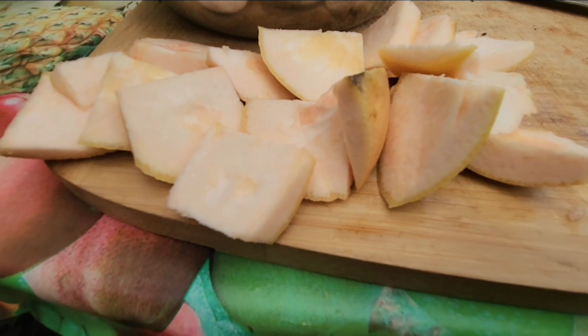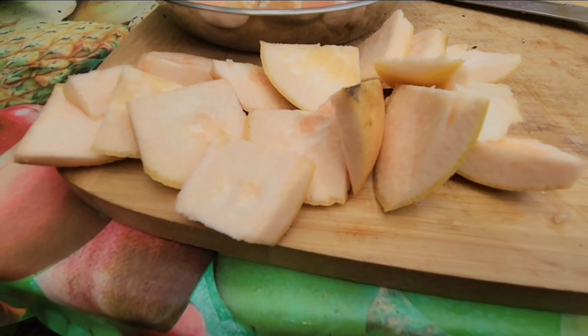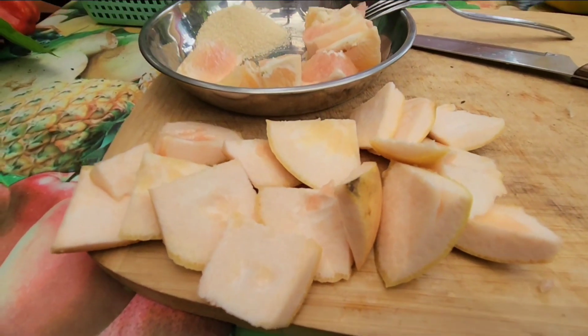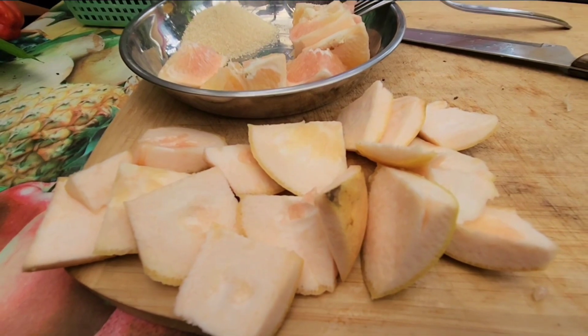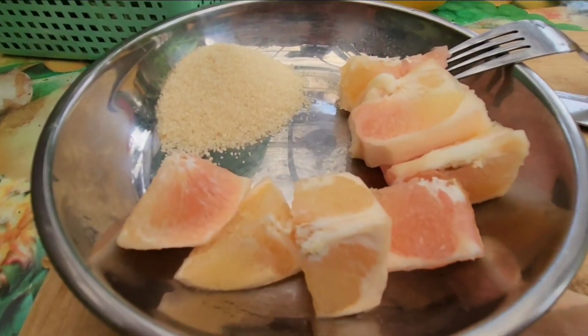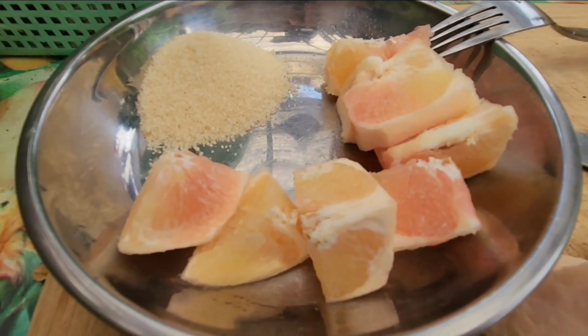All right, guys. So this is how I eat grapefruit. There's a couple of ways to do it. Because it's sour, the dominant flavor is sour on this variety. I add sugar. Yeah, I eat it with sugar, not salt or chili pepper.